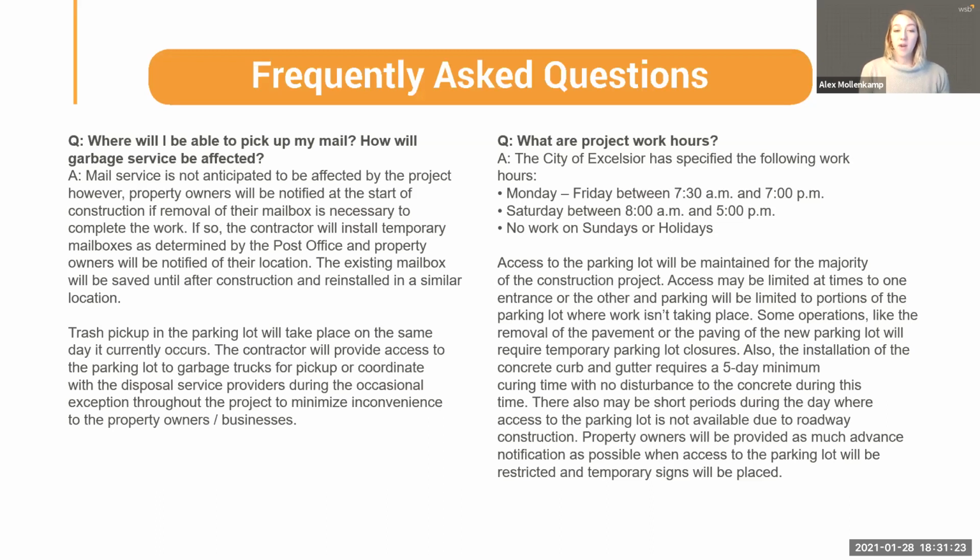Next question here is, what are the project work hours? So the City of Excelsior allows work during the week between 7:30 in the morning and 7 o'clock at night, and then Saturdays between 8 and 5, and no work would be allowed on Sundays or holidays. And then we've got this paragraph below here, which kind of talks about access to the parking lot, which is probably everyone's big question tonight.